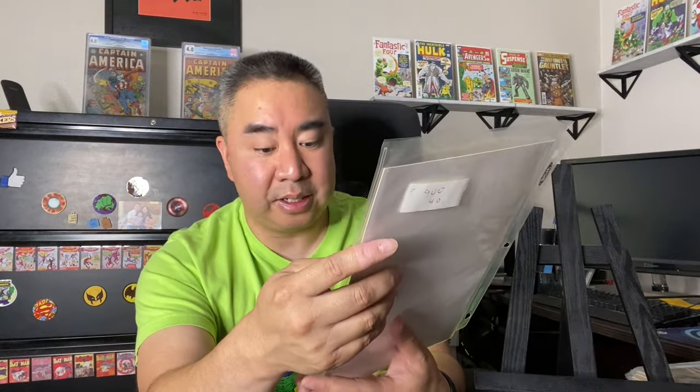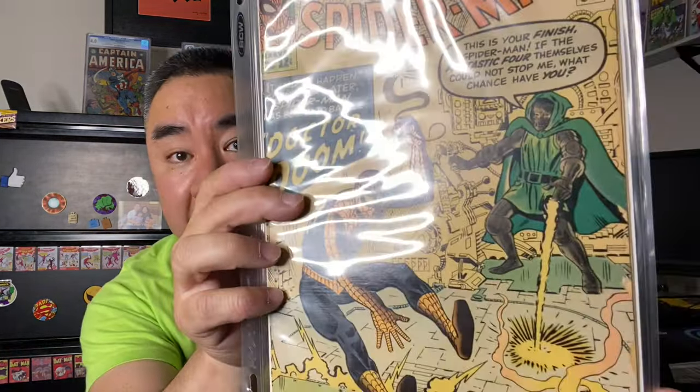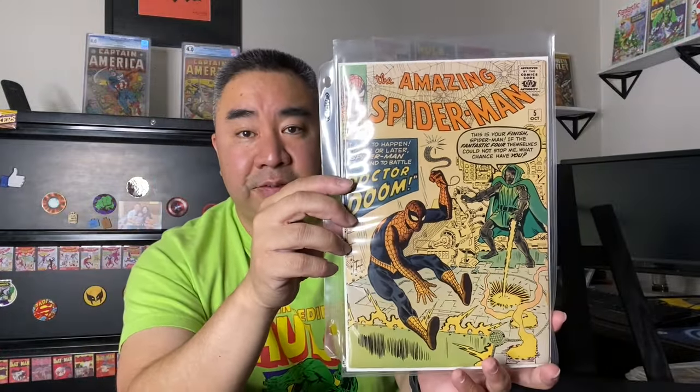I'm still going. We still have about 5 books left. So these are some big ones. We have Amazing Spider-Man number 5, the first crossover of Dr. Doom. So this one is about a 3.5 to a 4.0, but even though it's faded, I would still give it about a 3.5 to a 4.0 because it's still in really good shape. There's a little bit of chipping, but not a bad copy by any means. Raw Amazing Spider-Man, first 5 issues of Amazing Spider-Man. So that's pretty awesome.